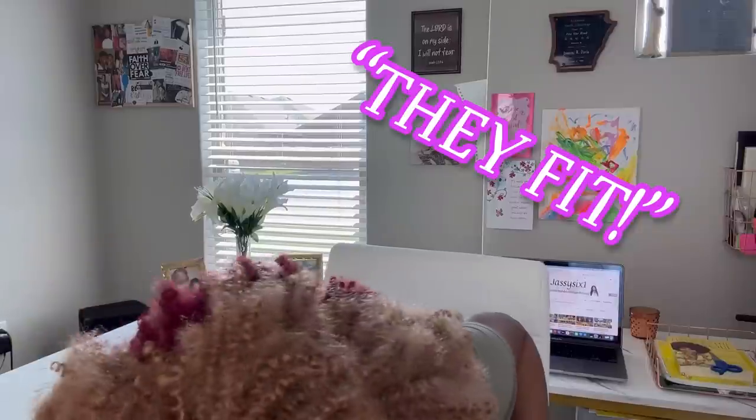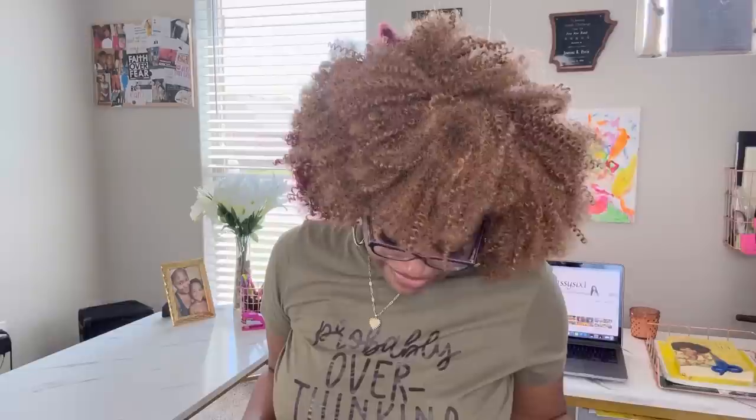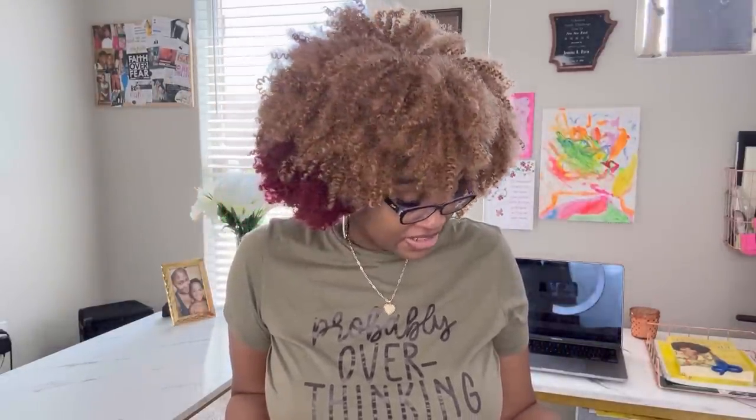Okay, they fit. I'm glad I found some sandals. It's really hard for me to find sandals, you guys, because like I said, I have a larger foot for a woman. But yeah, these are really, really cute. Like I said, I'm putting the prices everywhere up on the screen because they are awesome, awesome, awesome.